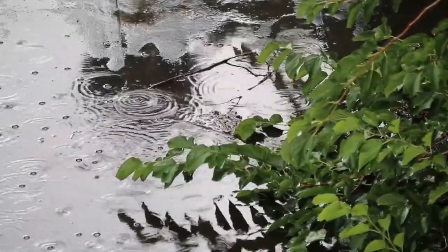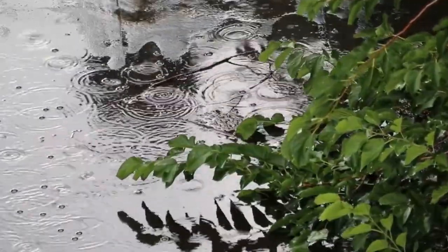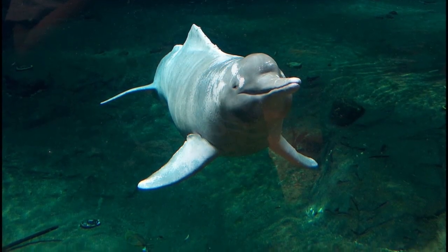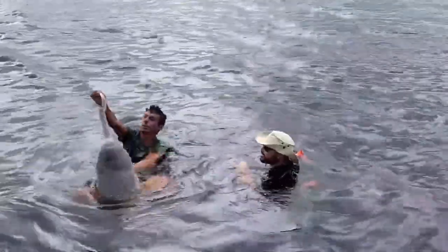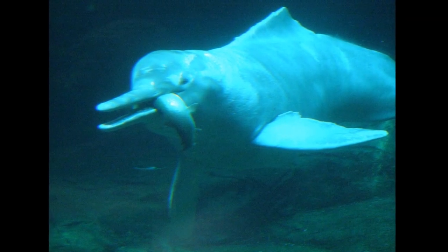Okay, so navigating the giant jungle gym of the flooded forest is one thing, but how in the world do you find your food when you can't even see right in front of your own face? The waters of the Amazon are just heavily choked with thick mud and sediment. Visibility is practically zero. So to survive, the Boto relies on a highly advanced echolocation system centered around something called a melon. It's a prominent, sort of bulbous forehead.